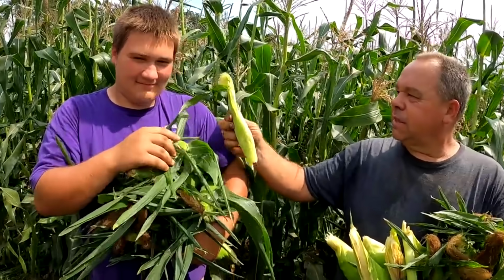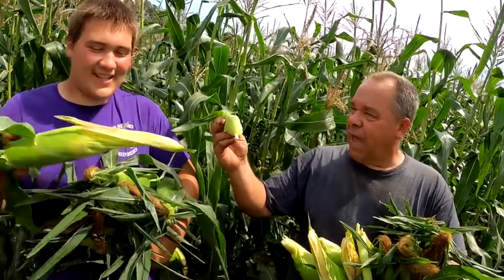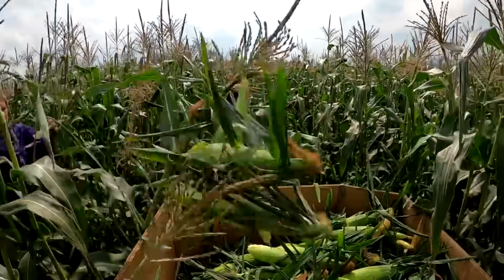Why are you pulling ears like this? This is not ready. Because it was attached to this one. What do you mean attached? I have it right here. Yeah, attached, because you ripped it off. I ain't taking the fall for that one.